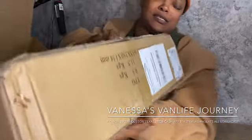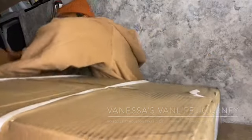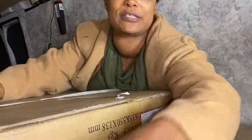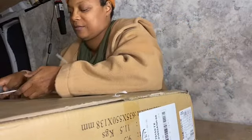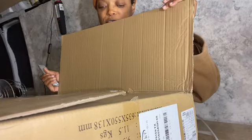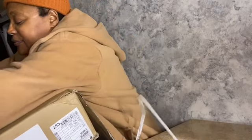It's a box. Oh, Lord. This van is too small for this, y'all. We can't be doing all this. It's a box inside a box. It better not be another box. It's not another box. I ain't got no room for no more boxes. Lord. We're going to throw some of these boxes away.